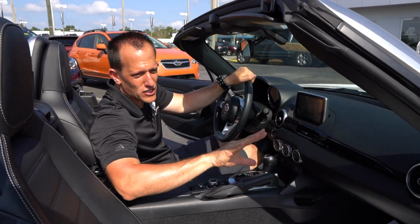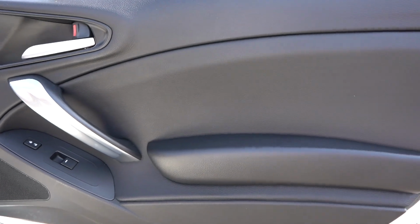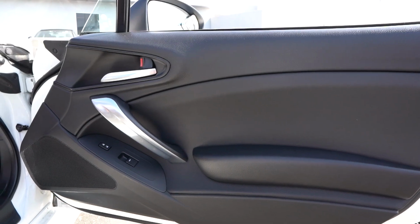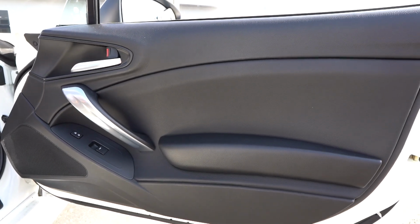Now, to the door panels, simple, classic. So you're gonna have some leatherette material on the armrest. It's on the soft side. You have some silver trim, both on the door handle and the door handle to open the door, and flat black everywhere else. So you're not gonna have to worry about fingerprints, but classic and simple, that's all you need.